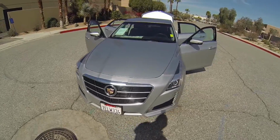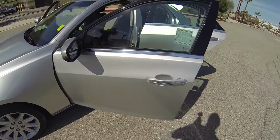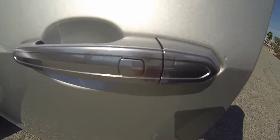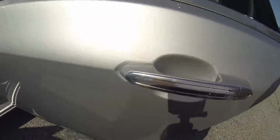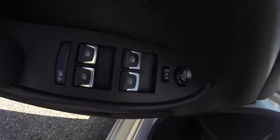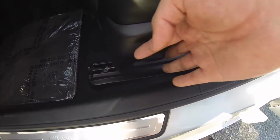Hello, here we have a 2014 Cadillac CTS with 31,000 miles. This vehicle is equipped with keyless entry on all four doors, powered windows, powered mirrors, memory driver's seat, powered driver's seat.